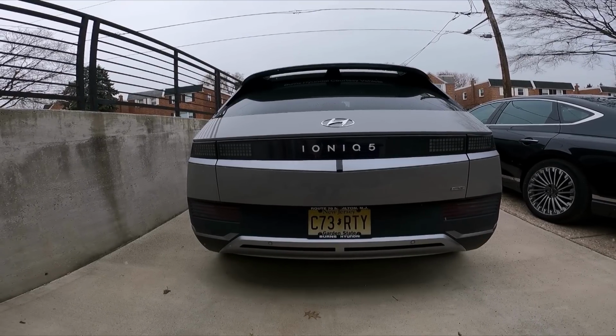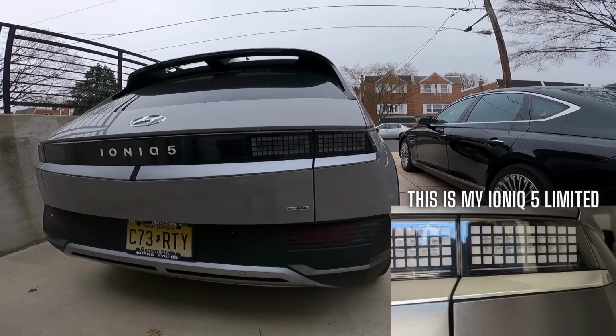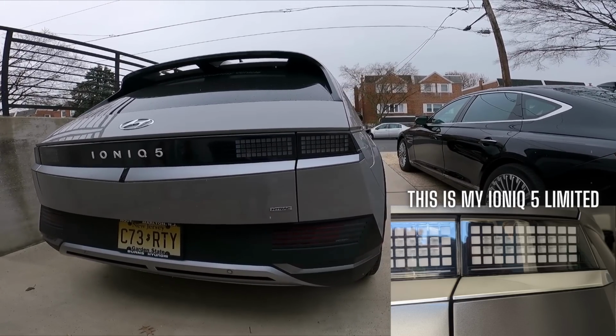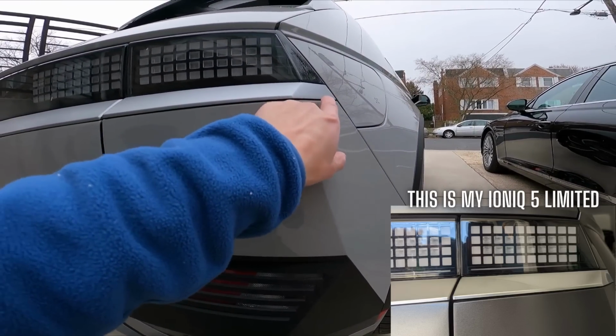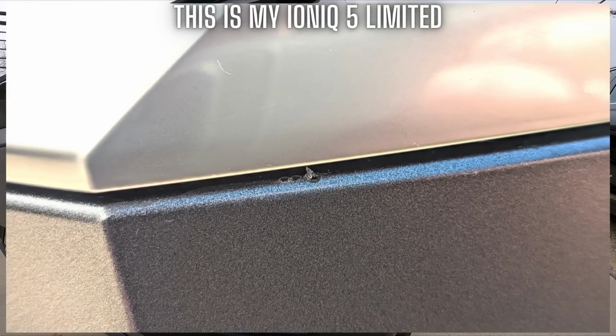Mine from factory though, the right side had a bit of a drop, substantially lower than the other side. And well, the dealership then actually was able to fix it. And they were somehow able to push this panel back up, but in the process, they scratched mine right here. Here's a photo of that.